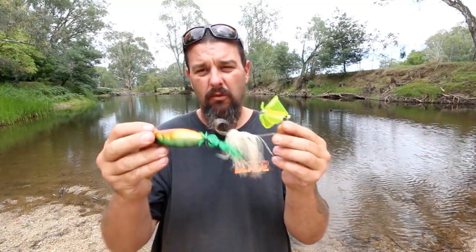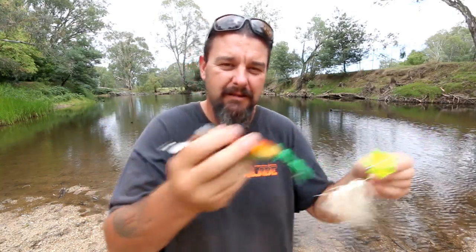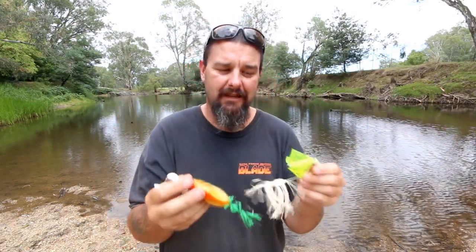I like dirty and cloudy water. They'll still work in clear water, but I prefer them in dirtier coloured waters. And the downside, as with most buzz baits, is that they will sink.